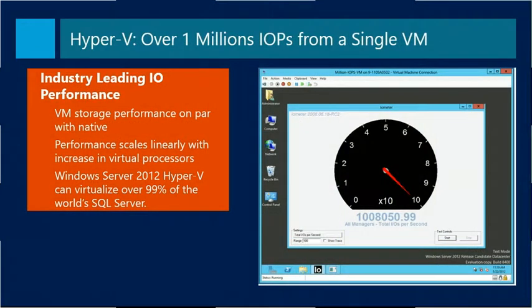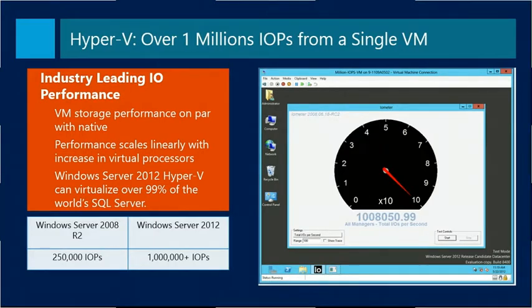We're able to get over 1 million IOPS out of a single VM, talking to a fiber channel SAN in the back end to get that kind of throughput. That wasn't even heard of a year and a half ago to a year ago. So massive performance improvements. In 2008 R2 it was only 250,000 IOPS. Now we're over 1 million. Essentially, we've got the throughput and the power to get through to your disks and access the processing at disk and nearline speeds. The performance scales linearly with the number of virtual processors inside that machine as well.